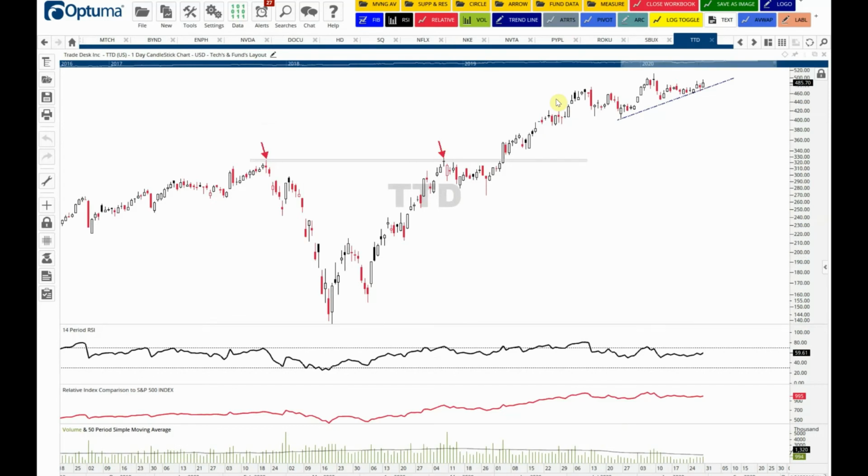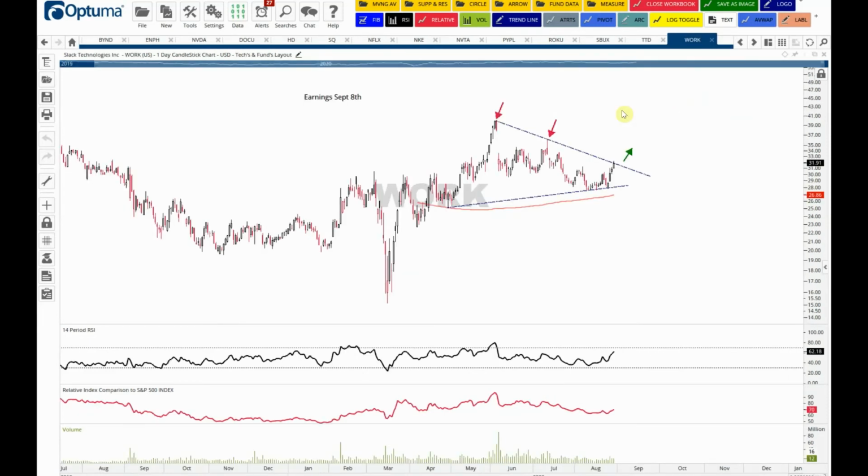Trade Desk, structural uptrend, it's still holding firm. Last week I built in this trend line. This looks like it has a bit of merit here. Probably slight concerns if it breaks a little bit lower here, maybe a short-term decline. But ultimately, the trend is higher with Trade Desk.